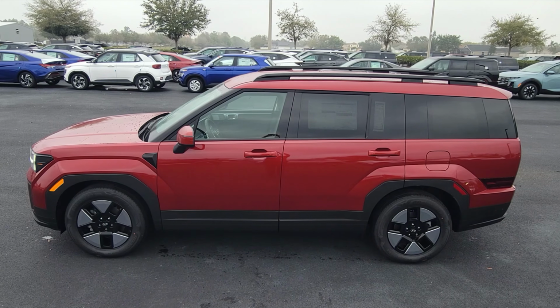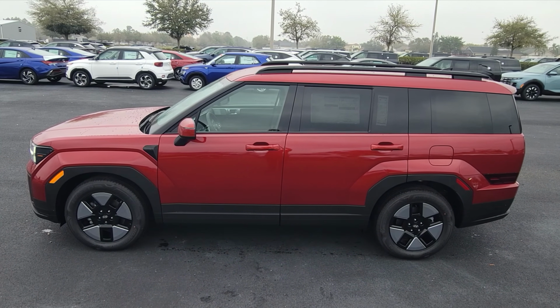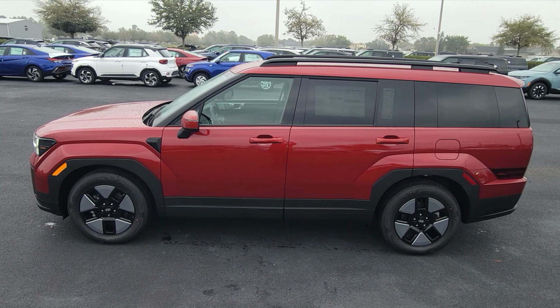Of course, being a hybrid, you still do get America's best warranty, which is 10 years or 100,000 miles of the powertrain, which does include the electric motors and the hybrid battery, which is cool. And of course, only the hybrids get these cool looking aero style wheels because you want efficient airflow.